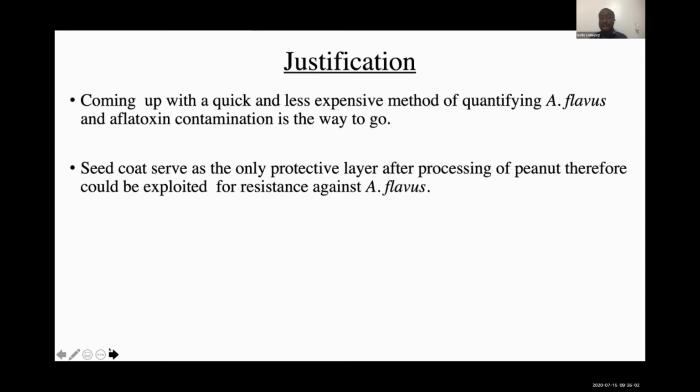However, coming up with a quick and less expensive method to quantify aflatoxin contamination is the way to go, in the sense that since 2/3 of its production is coming from developing countries, if we are able to find a farmer-friendly technique and also identify A. flavus at a faster pace, we can know whether these samples need to be exported or not.